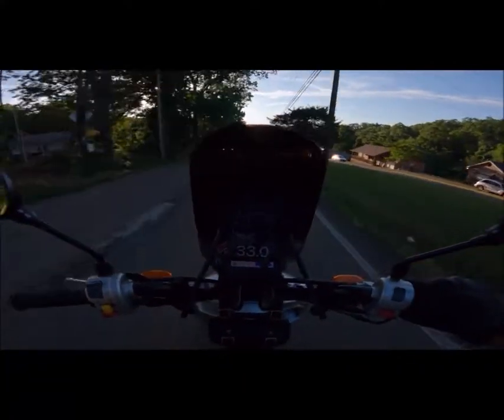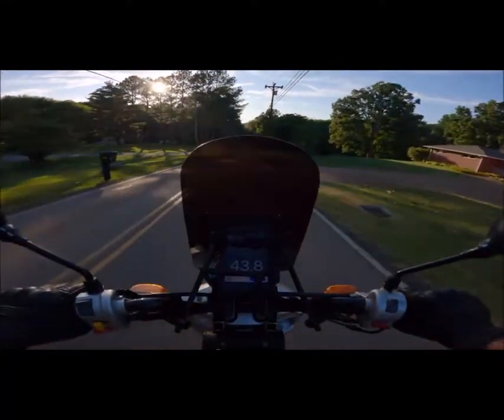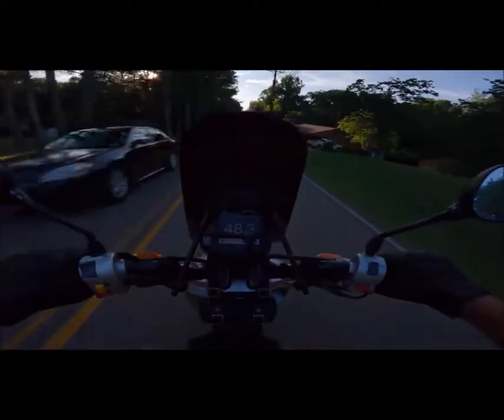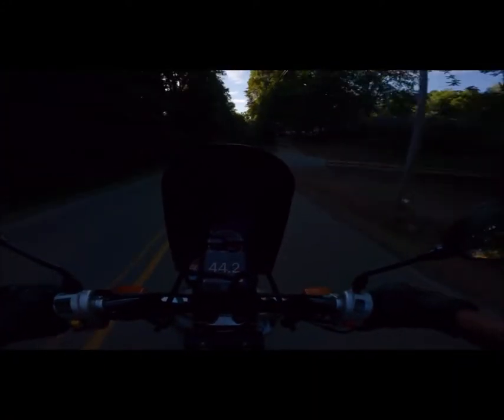Let's go visor down. So my visor is down. I'm testing 3, 2, 1. We should hit some speed on this hill. There's 48 miles an hour. This C3 loves downhill. It's a beast.